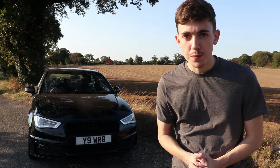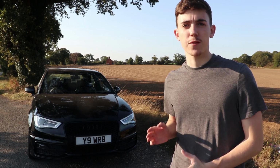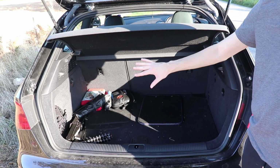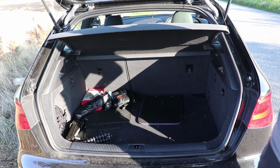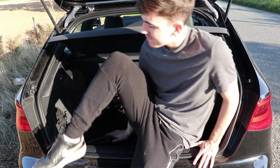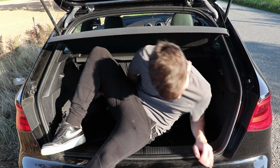So in regards to boot space then, this car has 365 litres of space, which I think is pretty good. It's quite small for the middle range hatchbacks, however, still pretty good. Does what you need to do unless you want to take crazy loads of weight. As you can see, the boot space is average. It's not too big, it's not too small.